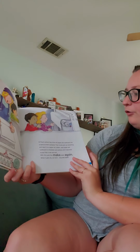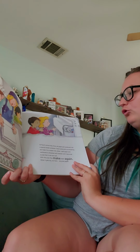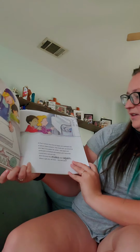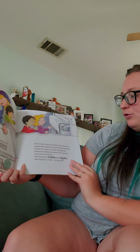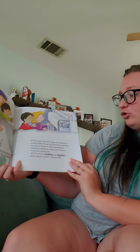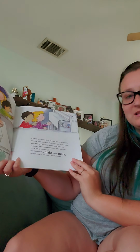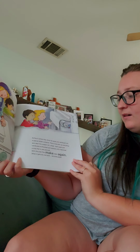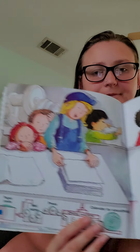At Paul's school, they throw all paper and cardboard into special street containers. Then trucks pick up everything and take it to the paper mill, where used paper and cardboard is shredded and washed until it becomes wet and soft. And then they make it into paper again. When it gets dry, we have recycled paper.